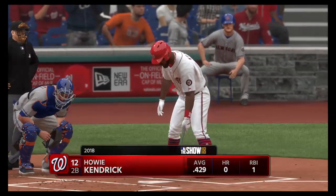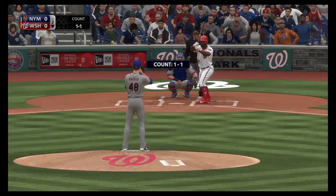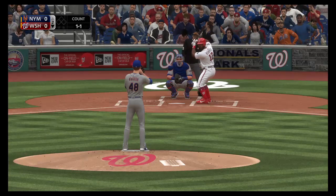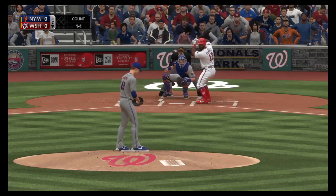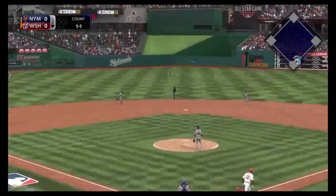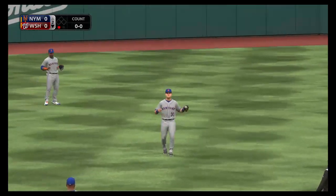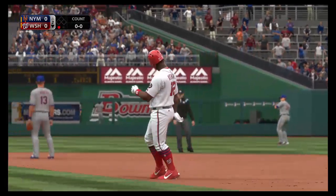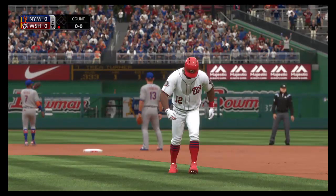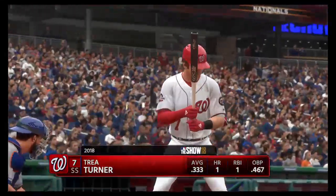Here's Howie Kendrick. He's set to lead off the home half of the second. Lifts it into the air to shallow center. Conforto moves over, and he hauls it in for the first out of the inning. Batting fifth, the shortstop, Trea Turner. And now for Washington, Trea Turner.